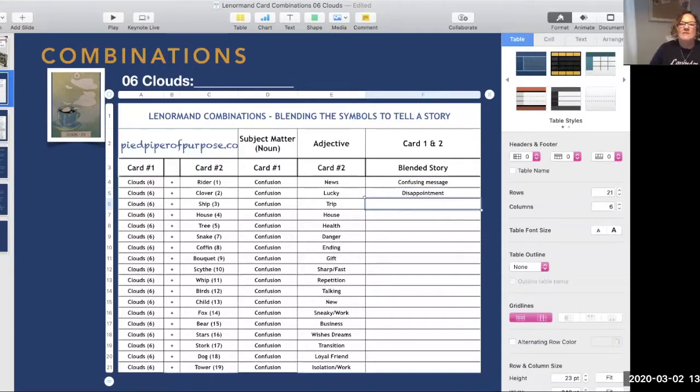With the ship, we have a trip. So rather than saying an uncertain trip or a trip of confusion, we would just say maybe something like uncertain travels. Now we have the clouds and the house. So that's your home. So I would just say things at home are unclear. So an uncertainty at home. Health, tree. So uncertain health. You would certainly look at what's going on, go to the doctor and get that diagnosis.